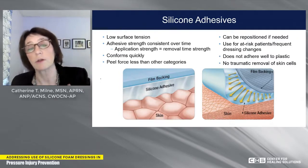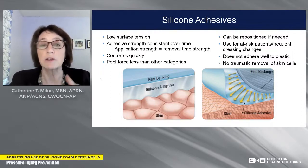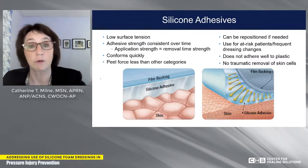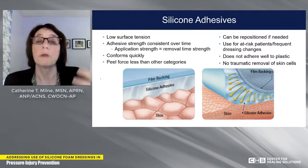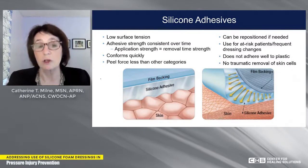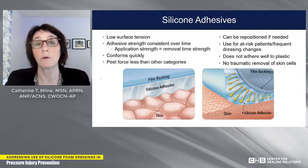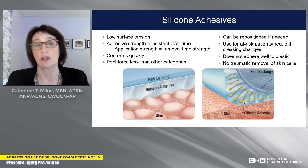And you can see over on the right, the way the silicone stretches allows that force to be very little. So you're causing less sensitization. Remember, we talked about sensitization of skin over time can actually lower your tissue tolerance. So you want to use a silicone adhesive on your multi-layer foam dressing, just so you reduce that sensitization.